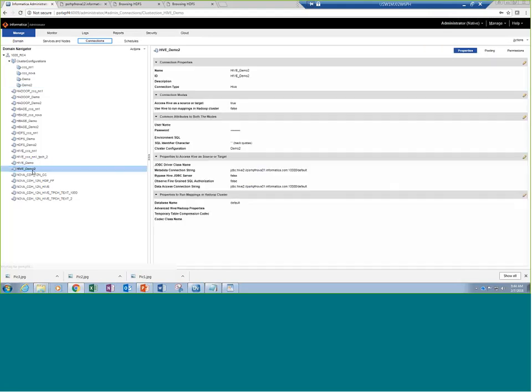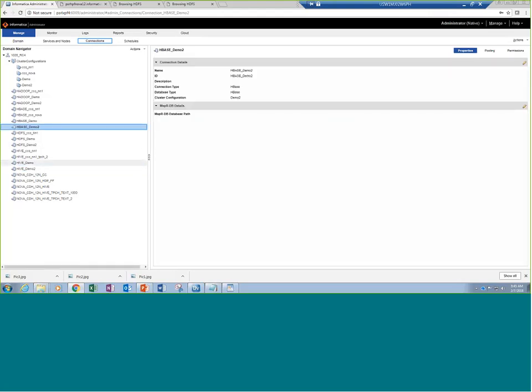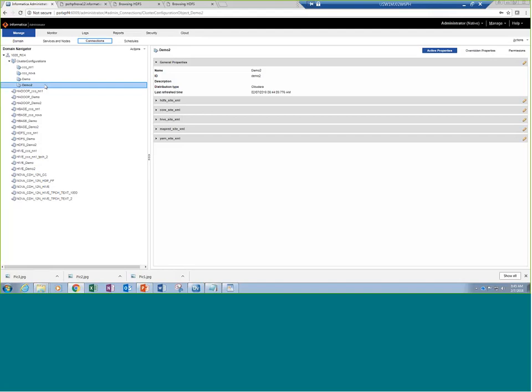So for example, it has already created hive_demo2 or HBase_demo2 or HDFS_demo2, right? So all these connections are automatically created, and they are all pointing to this same cluster configuration object. That means all the common properties which it wants to read from this CCO are already linked over here. So this is a great enhancement, and when we got early feedback from many of our customers, they all loved this feature. So when you move to 10.2, you're welcome to try this.